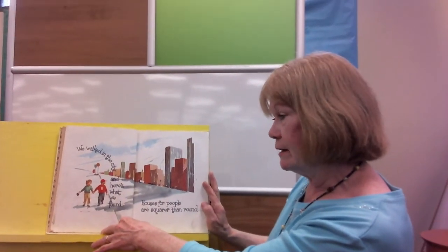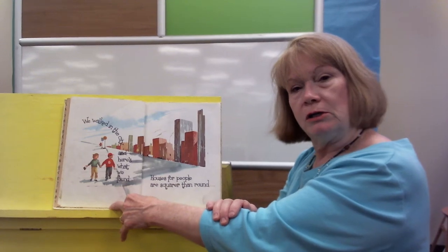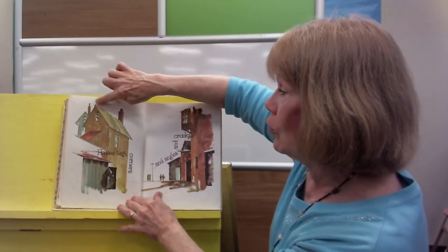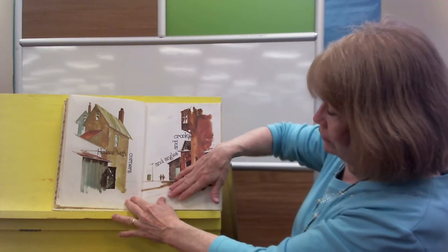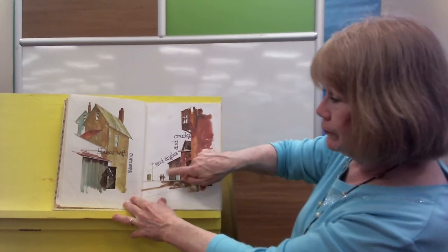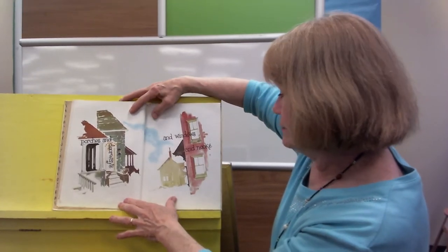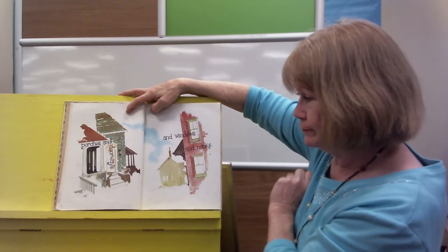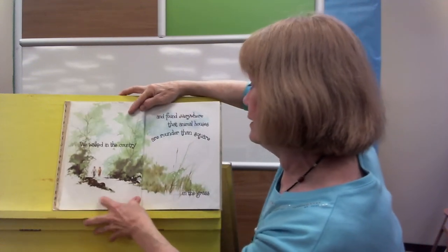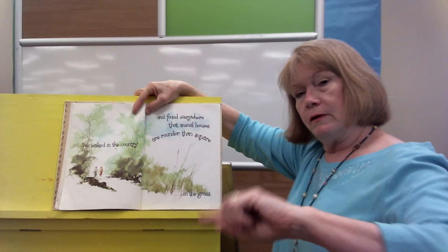We walked in the city, and here's what we found. Houses for people are squarer than round. Houses with corners and angles and crooks. See how the words angle up? Isn't that fun? Porches and doorways and windows and nooks. People's houses are squarer than round. But we walked in the country and found everywhere that animal houses are rounder than square.